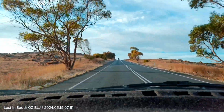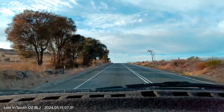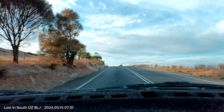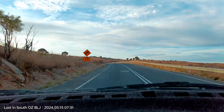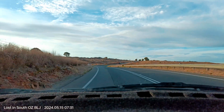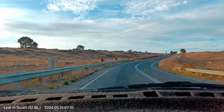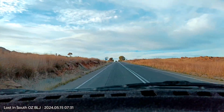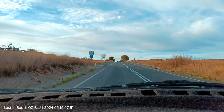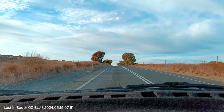We are not limiting ourselves to just chasing old railway corridors with mowed grass on them, whatever you want to call it. It's not railway, it's just a parkland that used to be railway. We're not limiting ourselves to that. We're doing a lot of the stuff in South Australia because if we just limit ourselves to that stuff, we're going to run out of ideas.